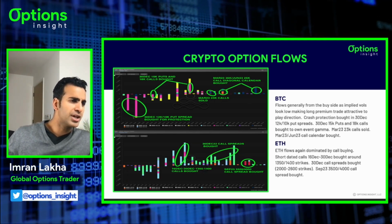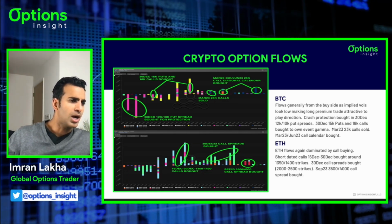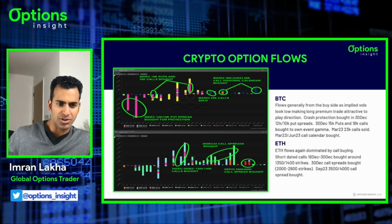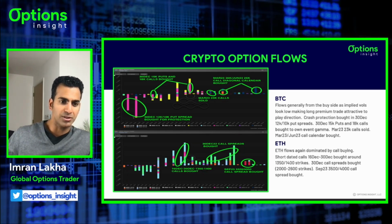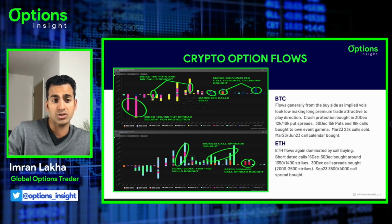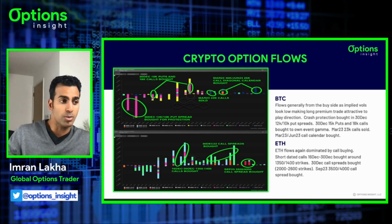And then if we look at Ethereum, calls again dominating the flow in Ethereum. Short dated calls being bought in the 16th of December, so this Friday to end of December, so that's year end. Those maturities getting bought around the 1350 and the 1400 strikes. So we kind of popped up to 1350, so that was a decent trade. I don't know if those trades have already been monetized, but those were the trades that were being bought.